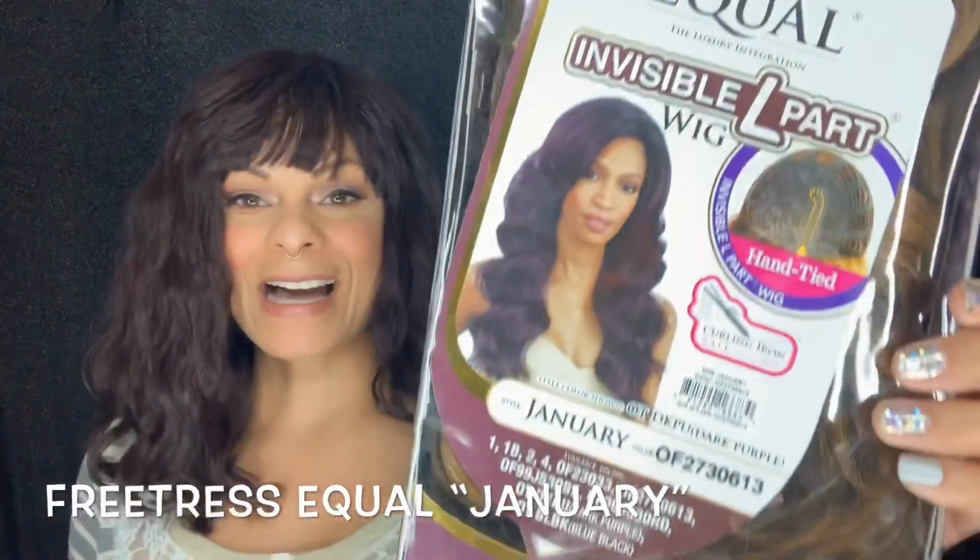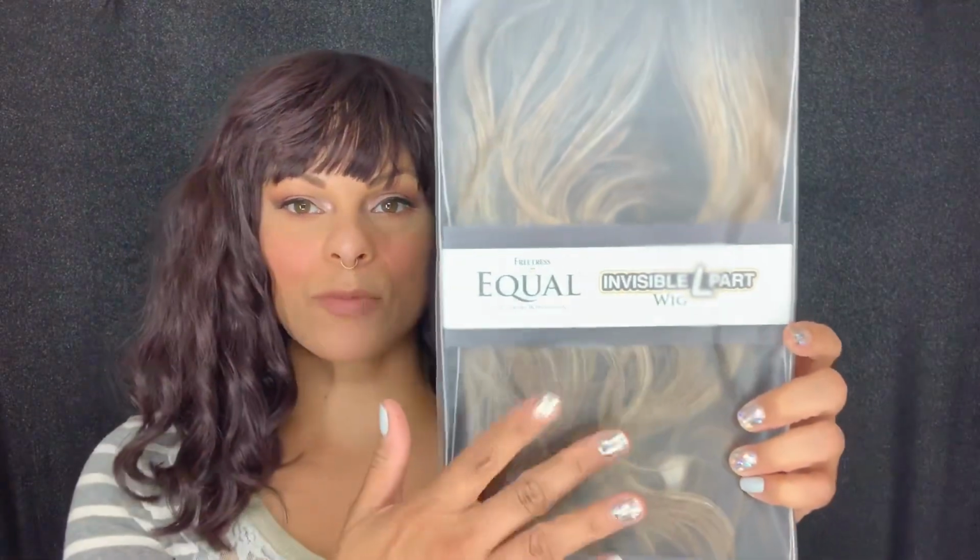These are in no particular order, but the first one that I grabbed up is Miss January, and I absolutely love January. I have a review on her. I have her in the color OF23033, and I got her in the color OF273613. So if you can see in there, she's got a lot more blonde. This one's a lot more blonde. So this one I'm curious to see if I still like her in this lighter color, so I don't know. This is January, and I got her from Glamour Trust for $18.49.